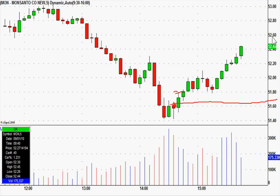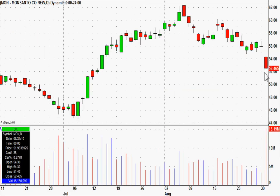So even though Monsanto was very ugly today on the daily, we still got a nice long in it, and it certainly had enough volume to trade with. I'm not going to babble too much here because I'm not calling too many calls right now. I'm on a holding pattern until post Labor Day. Very few calls, but a lot of time to project charts and teach our methods in the meantime. So we're trying to take advantage of that.